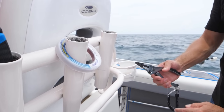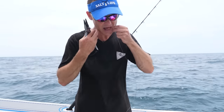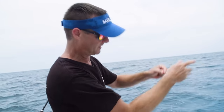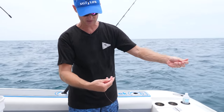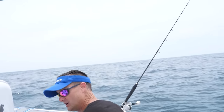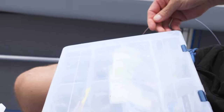This is 80 pound high seas quattro fluorocarbon leader. It's quattro because there's four colors there, you can see it kind of changing colors as they go. There's the gray and red and green and blue, just the different colors there. It's supposed to make it a lot harder for the fish to be able to see the line. And it works, because I usually don't get too many fish being line shy out here.